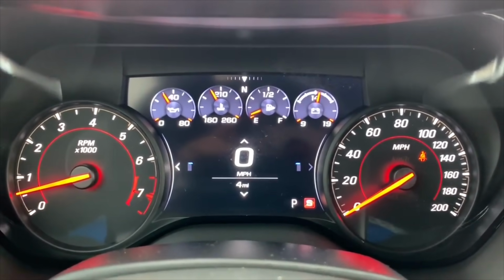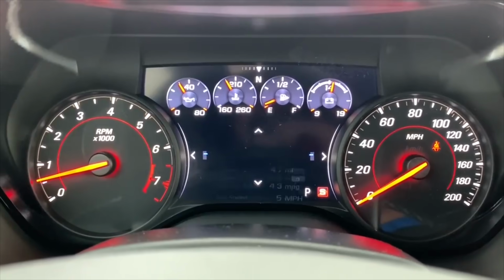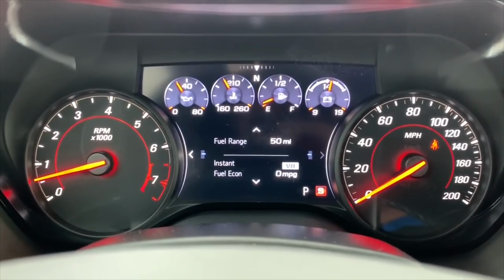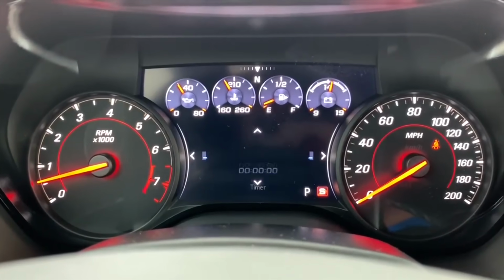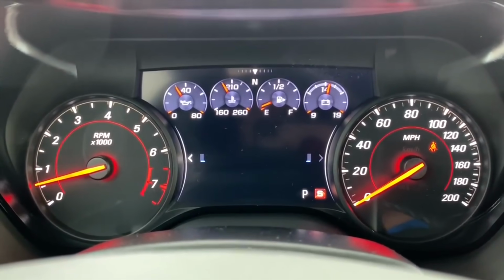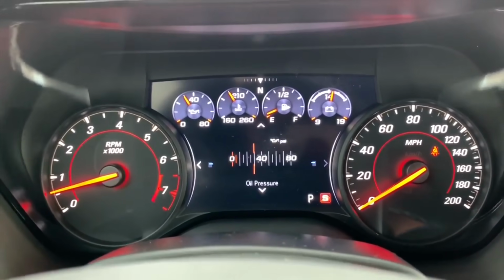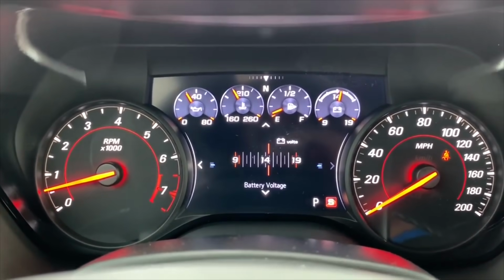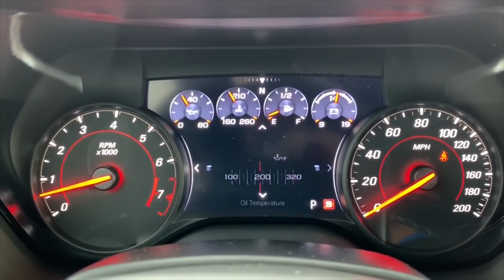On the screen, you have your speed with miles, trip A, B, fuel range, oil life, tire pressure, timer and blank page. You also have your performance page. You have your oil temperature, oil pressure, battery voltage, transmission fluid, and tire temperature.